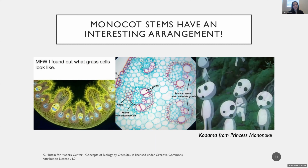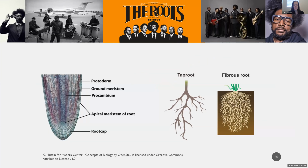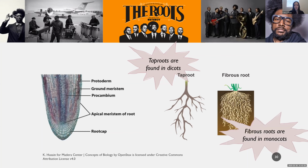It's a little bit more challenging if you don't have a microscope. So going back really fast to those root systems, either way, you have these different apical meristems creating new growth. If it's a taproot, it's a dicot, it's a little bit more clumped together. If it's a fibrous root, it's a monocot, and so it's a little bit more spread out. And of course, I had to include the roots in there.